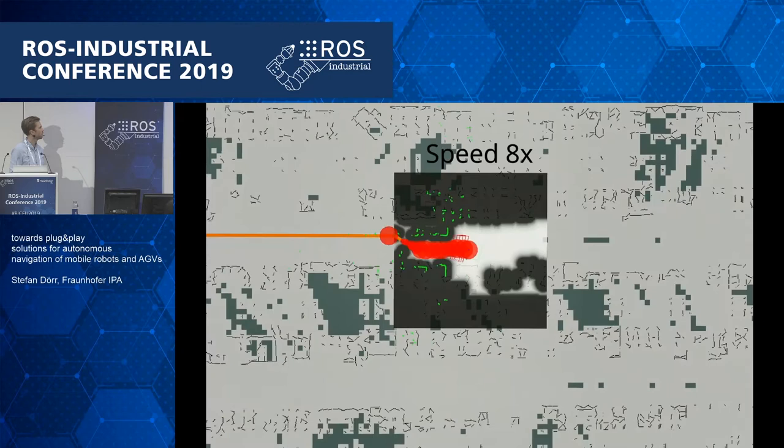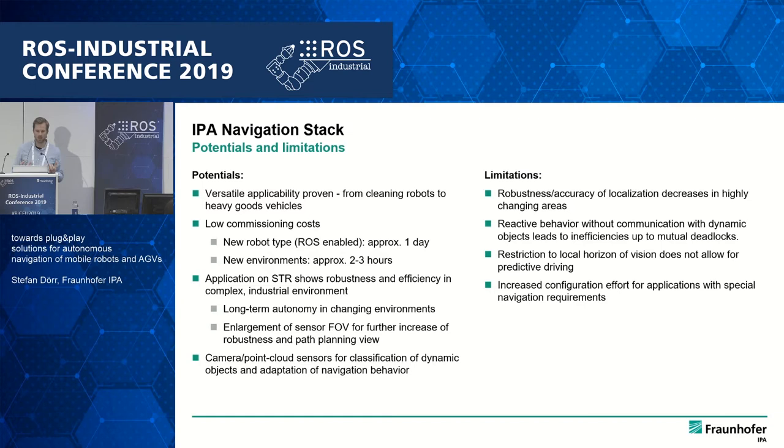Okay, so what are the potentials and limitations of this single robot navigation stack? On the potential side, we find that we have successfully proven its versatile applicability to different vehicles, different applications, from cleaning robots to heavy goods vehicles.